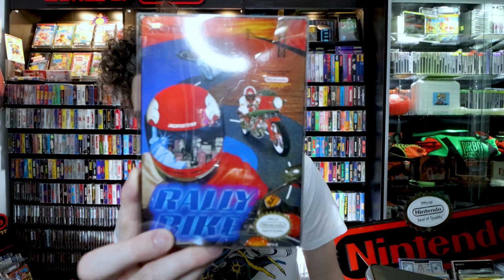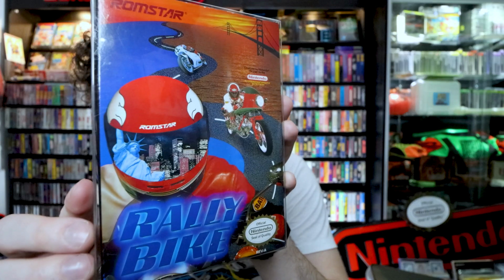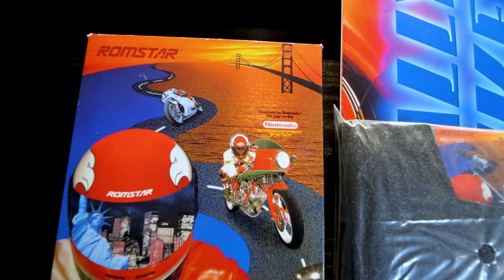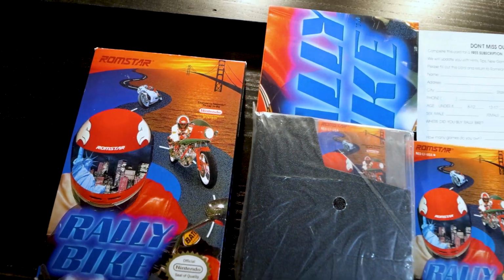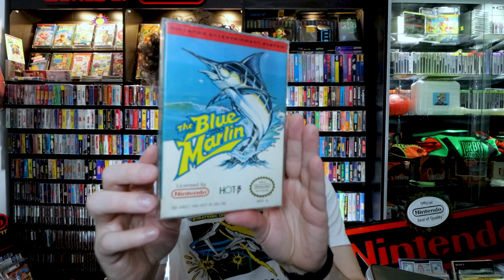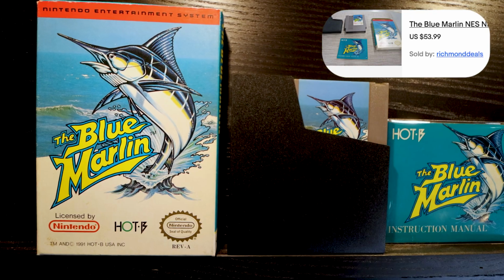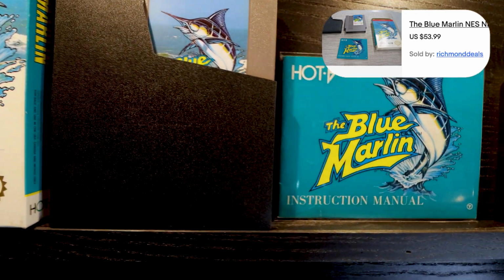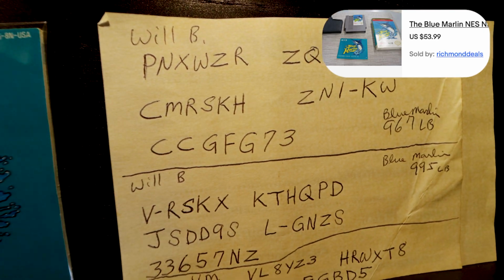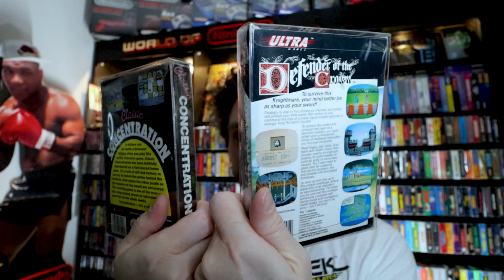Up next, we have Rally Bike. This is a very obscure one that you don't see very often at all by Romstar, and especially in good condition. This is another one that's notorious for being in terrible condition, but this one is super nice and complete. And speaking of hard to find in good condition, Blue Marlin here, you would think it would be easy, but it's not. It's hard to find a nice condition copy of this game.